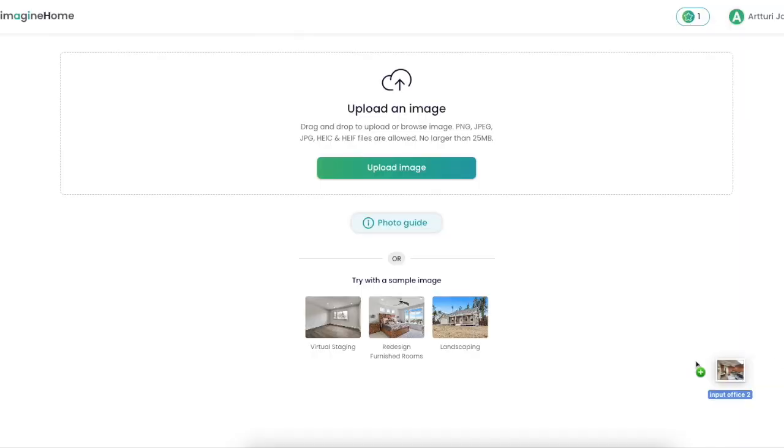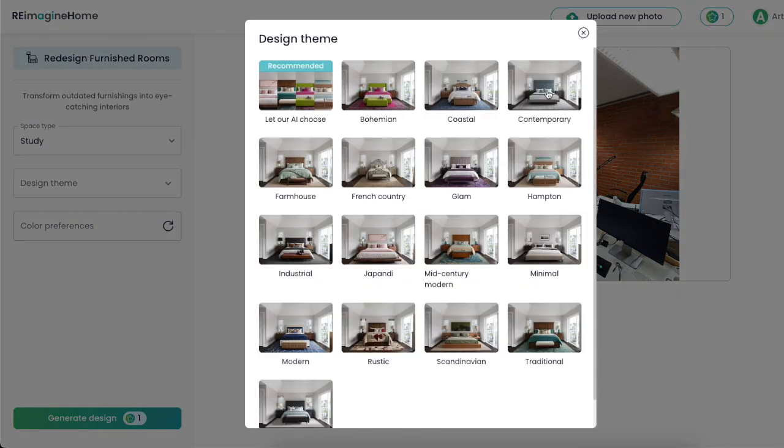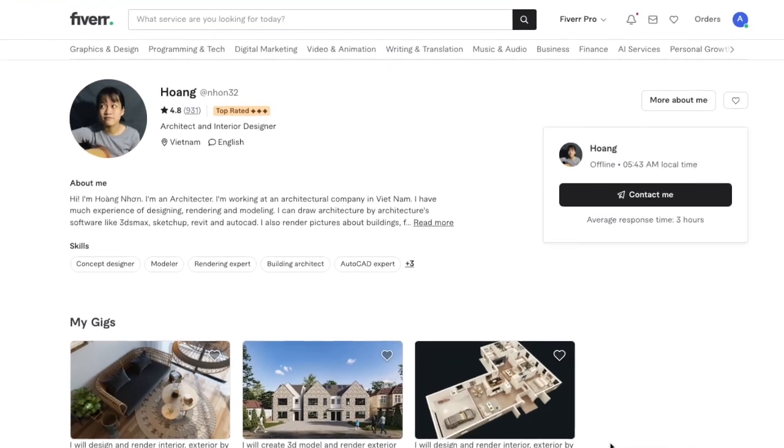I just used AI to revamp the interior design of this office space that I'm in right now. And I also tested to do that with a real interior designer to see how well we humans still fare against AI. So in this video, I will show you the results and which one I like more, the real designer or AI. So let's jump into it.